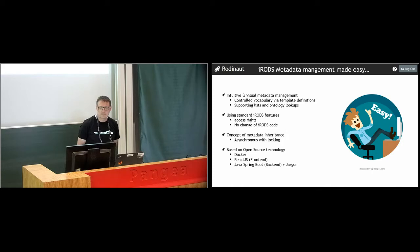We found that this is a long process if you have a large file tree, so we also introduced asynchronous jobs which lock the file tree to make sure that no one is working on the metadata while inheritance is going on. And this whole stack is based on open source technology. We are using Docker. The front end itself is one container with React.js, and the back end uses Java Spring Boot and utilizes the Taqon API.